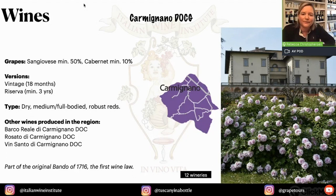And so it was without doubt, when the DOCG was decided, the blend had to contain the Cabernet Sauvignon. So we have Sangiovese for a minimum of 50%, Cabernet Sauvignon or Cabernet Franc for a minimum of 10%. And there could be another blending grape like Canaiolo, but it's definitely a blend.